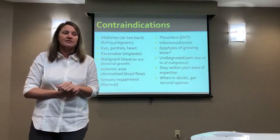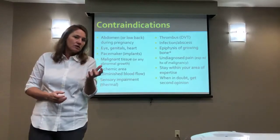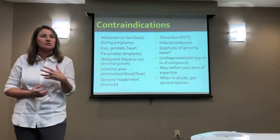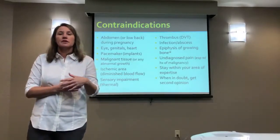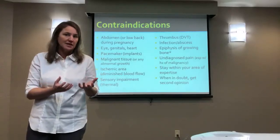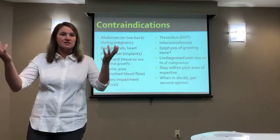If they have impaired sensation but good blood flow, I would not do anything that could be in the thermal range, but you conservatively could maybe do something at a 20% duty cycle. In that way, if they have good blood flow, it's very unlikely they're going to have any heat buildup. But again, it would be proceed with caution, and I'd say benefit versus risk. Is it worth it?